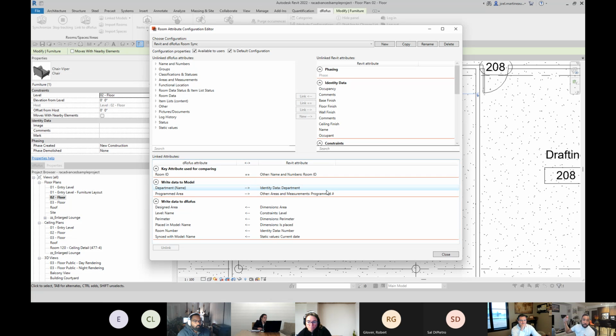For the different consultants and disciplines on your project, they can each have this, because the interior designer might be concerned about a totally different set of information than the planner, the electrical engineer, or the structural engineer. This is how we can control that too. So to your earlier point about getting the information in from a Revit perspective, that's how we control that. And the same way that we do that for rooms, you can do that for items as well.